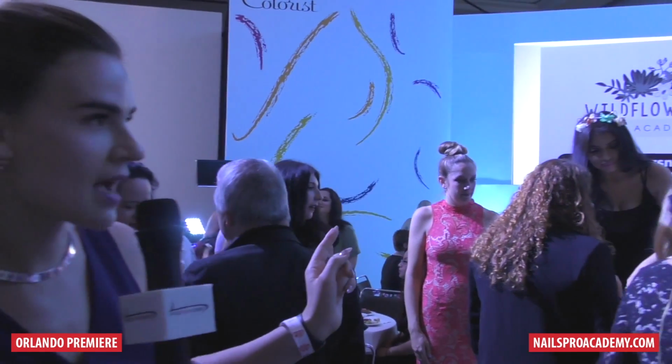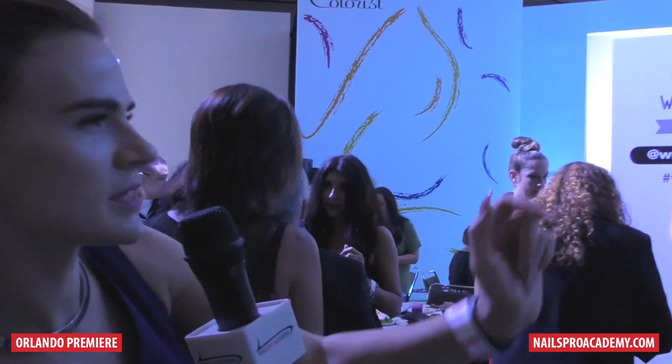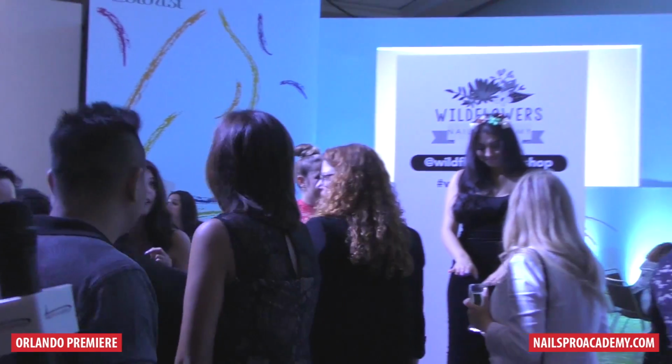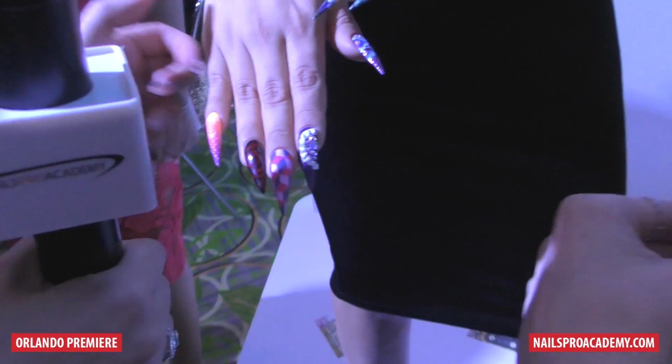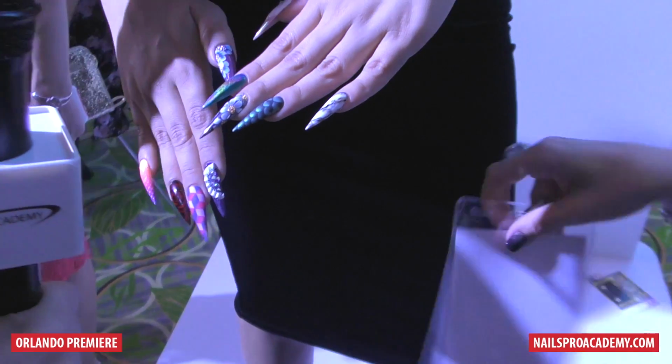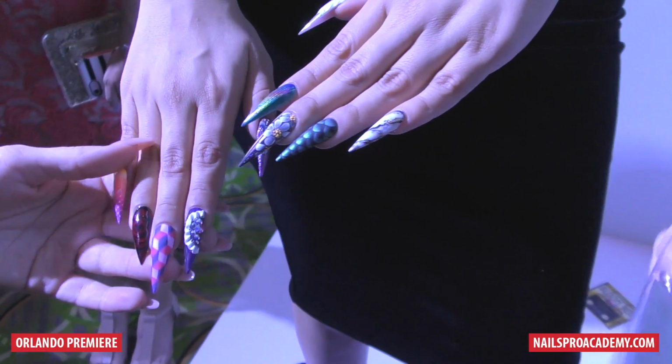Different brands, they have their models presented with the nails. Like here we have Wildflowers, Cuba, BOC with gel. Let's go closer and check them out. Check this out, like optical illusion, so beautiful. Wow. Oh, so they're all different.